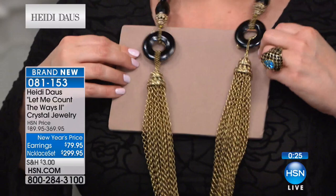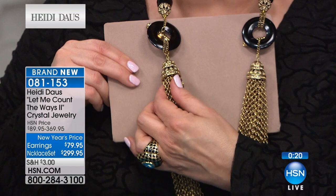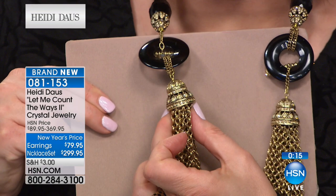You can wear head to toe beige. You bet. And you wear this and come in really close. You've got to see this. I'm so glad you're pointing that out. Heidi, just the feel of this. Isn't that just superior? That cap is so beautiful.